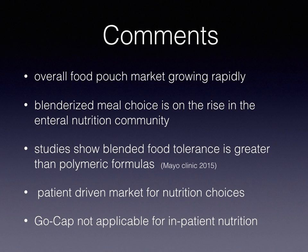They're started off with formula as recommended by nutritionists, and then patients will make changes depending on how they tolerate those polymeric formulas. And overall, GoCap is not an inpatient product. It's strictly for outpatient. Enteral nutrition for inpatient facilities is often delivered with a pump method. So that market is not available.